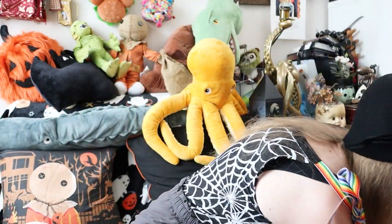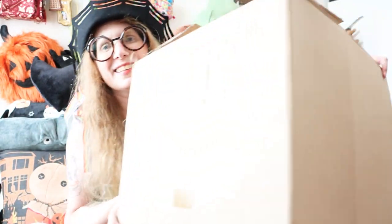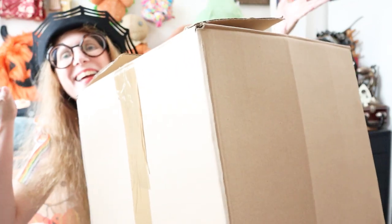I am all zoomed out because I have this bag, a skull, and then, oh my god, can I lift this? This giant box from Tiger!